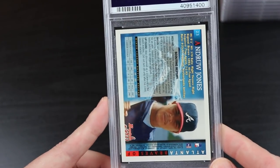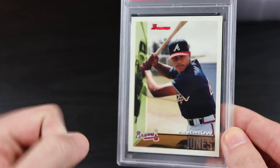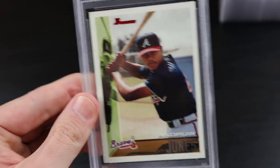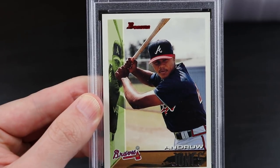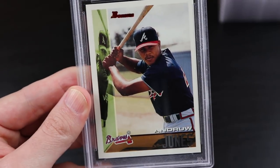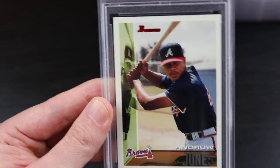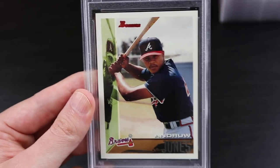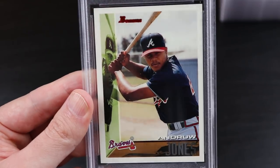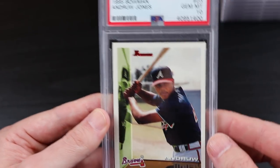All right, here's Andruw Jones, 1995 Bowman. Gem Mint 10. Excellent. I don't think he's going to get into the Hall of Fame, but he had a really, really solid career. And I'm really happy with the 10. This is a card that I've had since it came out. I pulled it out of a pack of 95 Bowman back in 1995. I'm really proud of myself because apparently I took care of it really well. And it got a 10. Really, really happy about that. Excellent. All right, let me open up another box.